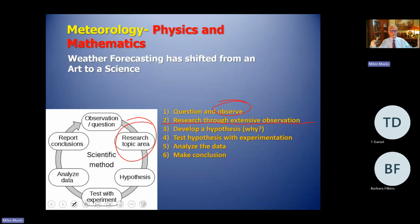And after you have this voluminous database, and you've got all of these things that you do know, then you develop a hypothesis. You want to know, why is it that it does that? And you say, here's an idea. Maybe it's this. Then you test the hypothesis with experimentation, and you see if it repeats, if it works every time. Then you analyze the data, your experimentation, sort of like you did with the extensive observations. You were doing research, the item number 2 up here. You're doing all this research, and you're figuring out what's happening. You're figuring out here is what's happening now, the diagnosis. Then you analyze the experimentation, and finally you make a conclusion.